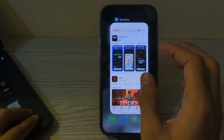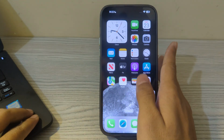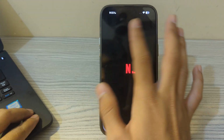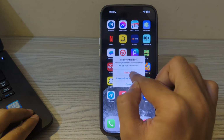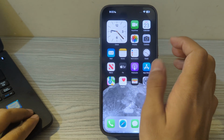So guys, after updating your Netflix app and after applying all of these steps, if you're still facing the issue, then I would suggest you reinstall your Netflix app on your iPhone. To do this, you have to simply tap and hold on the Netflix app on your iPhone and then tap on remove app, tap on delete app and delete the Netflix app from your iPhone and then reinstall it from the App Store.